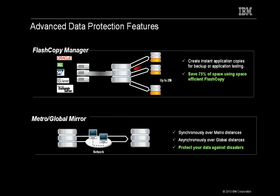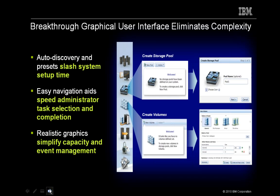Okay, so if you had the Microsoft Exchange server, if you wanted to back up a mailbox or even just an email that was deleted, very simple to do, just by using Flash Copy Manager. And these two products are relatively inexpensive. Flash Copy Manager is like $800 list. With a 50% discount, you're talking $400 per terabyte, which is very simple and also very economically affordable.